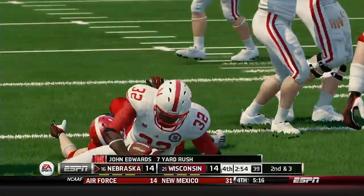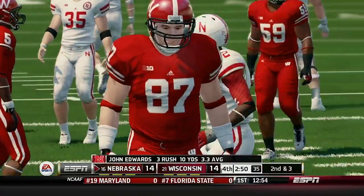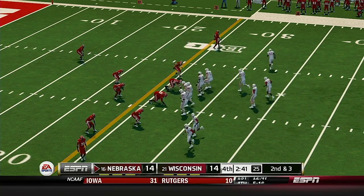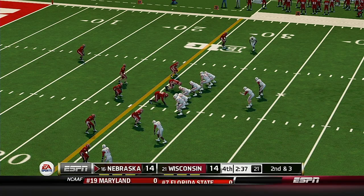Makes it to the 27. Call it a gain of 8 yards. That'll bring up second and 3. This is the 8th play of this drive. Just under 3 to go in regulation.